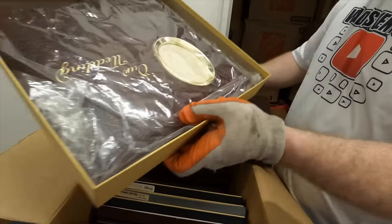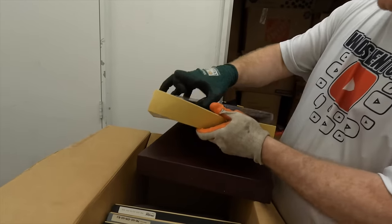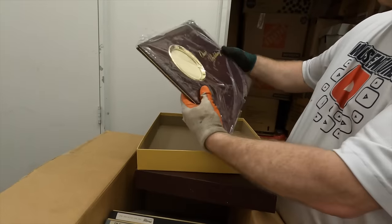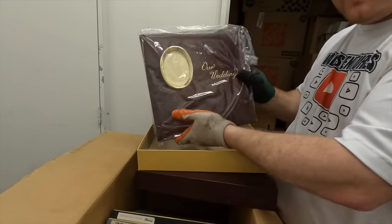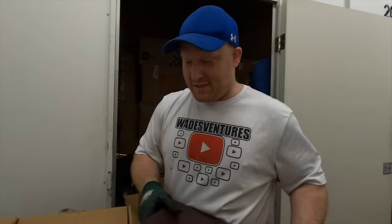Oh wow, a different color of a wedding book. Guys, they're all brand new. They're beautiful. Look at this, guys. Okay, Wade, I concede, you picked a wonderful unit. You did great. Let me know if anybody wants these beautiful things.